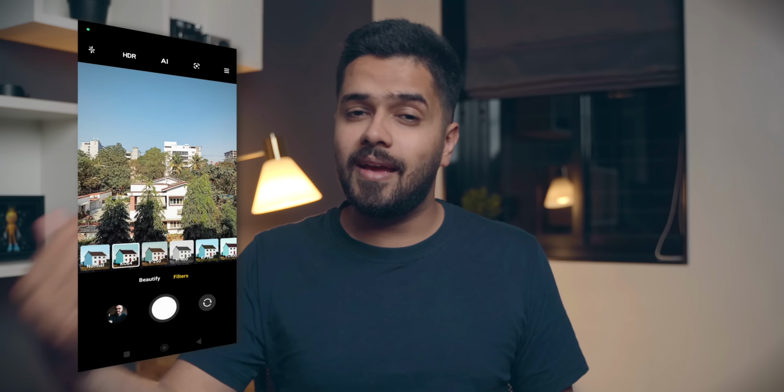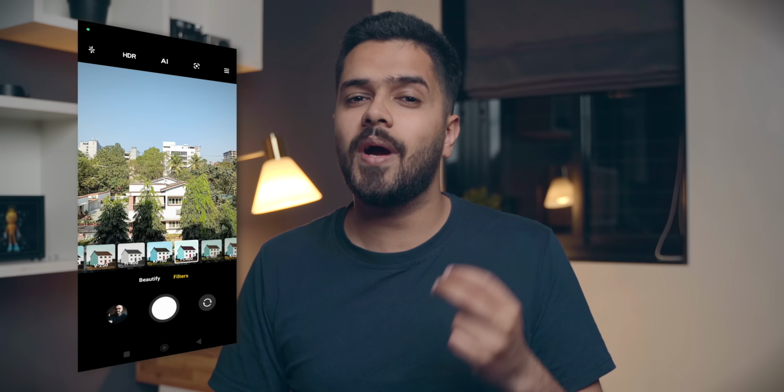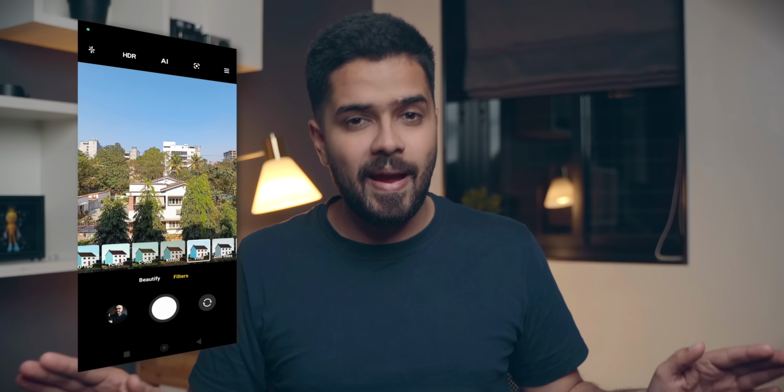Like, they produce some really good results and you can see them on your screen right now. And these filters are available for the rear as well as the front camera. They work really well and Xiaomi has done a good job with the MIUI camera application. It is jam-packed with features.